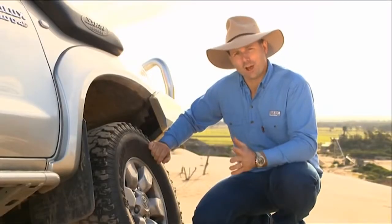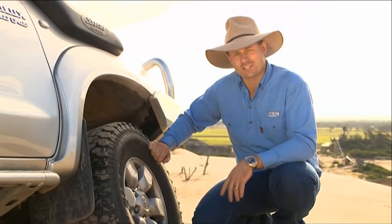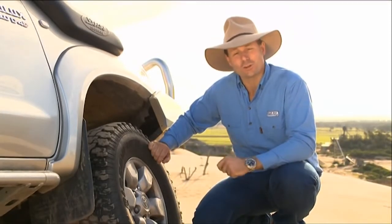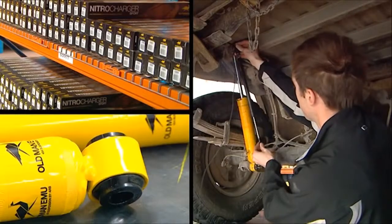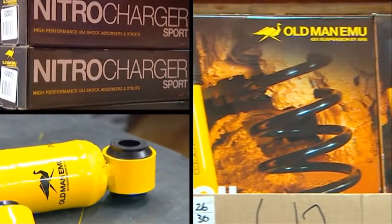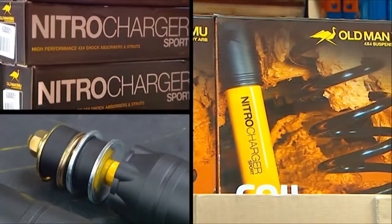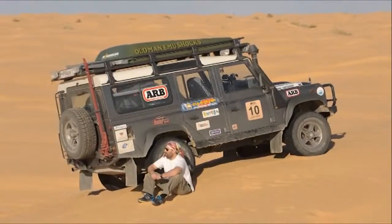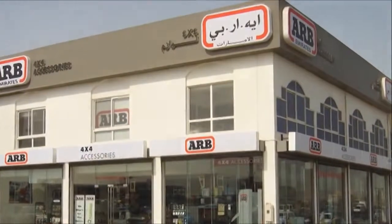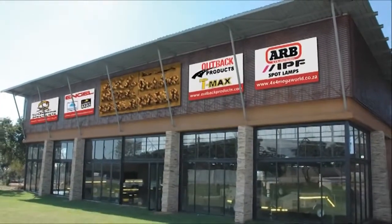And to back these homegrown world-class suspension systems, Old Man Emu has a network of 120 stockists nationwide, all with fitters specially trained to install the best OME suspension kit to suit your vehicle and where you're heading. But it's not just Australians who enjoy the benefits an Old Man Emu suspension system can deliver. The product line is exported to over 100 countries worldwide.